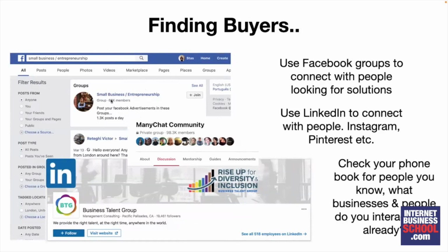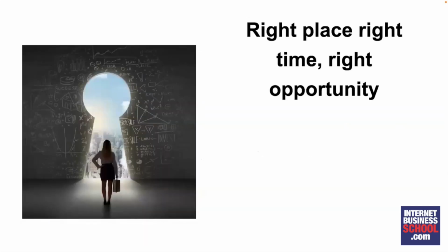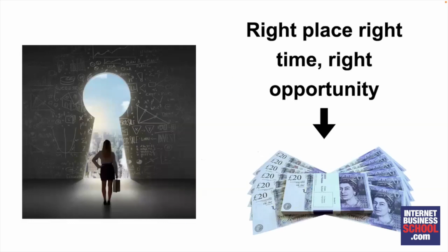Look at this, 60,000 members of small business and entrepreneurship. How many of them do you think need a chatbot? More like everyone. There's a community group you can sell stuff in. It's insane. Everybody's crying out for a chatbot. So when you're in the right place at the right time and you have the right opportunity, everything changes and you can pretty much print money.